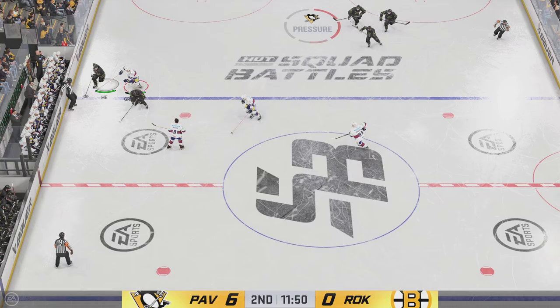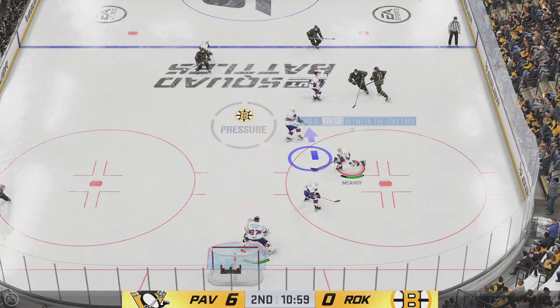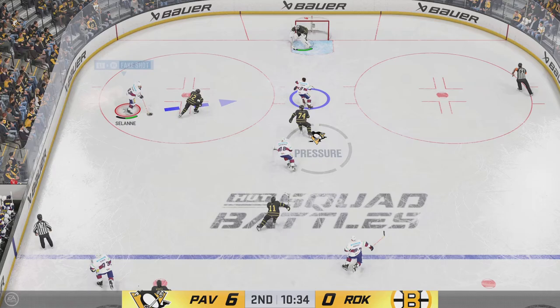The Bruins will play it in their own end. Boston's working the transition through the middle of the ice. Great reach with the poke check. The Penguins look to start the transition game. Solani's going to play it against the half wall. Scores!